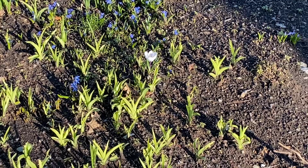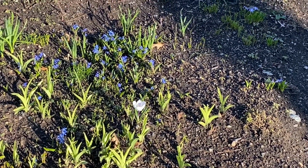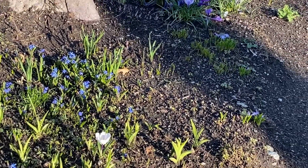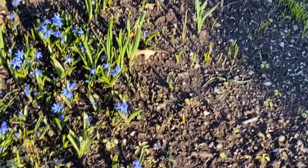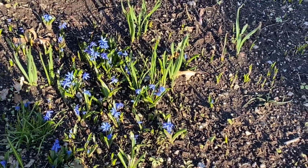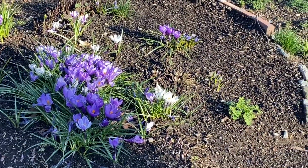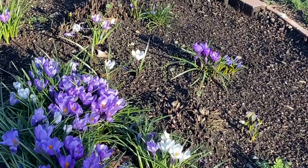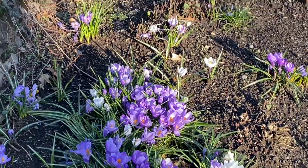I want to show you some beautiful spring flowers. These beautiful blue flowers, and then also the crocus. Yeah, this is the patch of crocus that are back here by the rock.